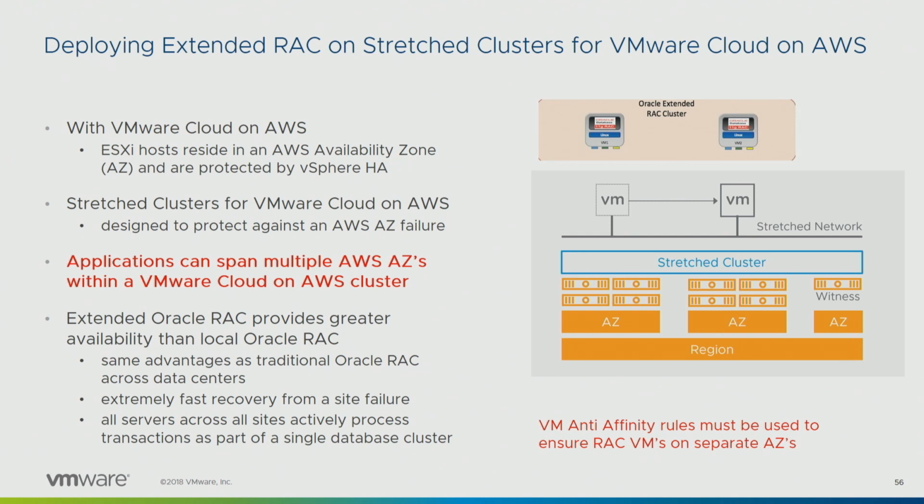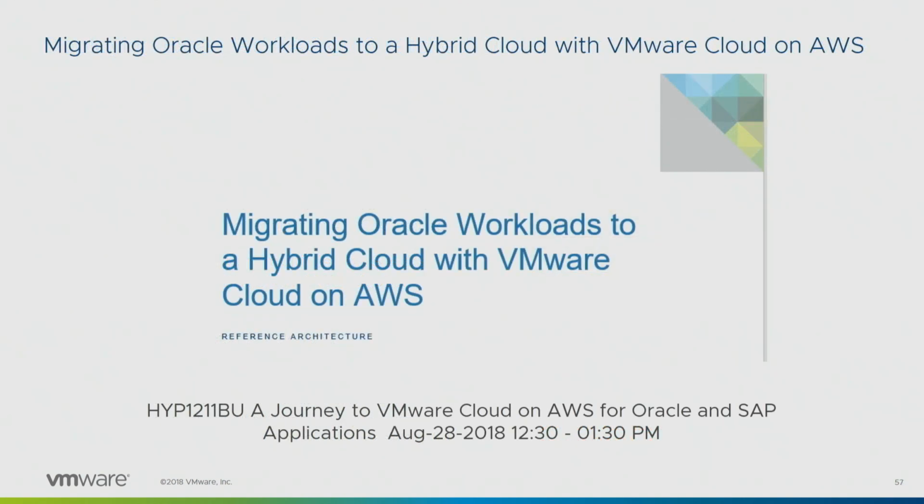But all of these, the migrating of single instance databases, migrating of Oracle RAC clusters, is documented in a white paper. I released it this morning, so I will be updating the slides. When you download them two weeks from now, you should have the white paper as well. The URL is missing on the slide, but I'll make sure it's there.